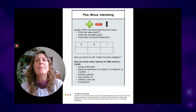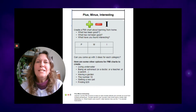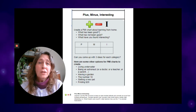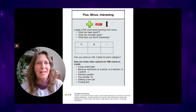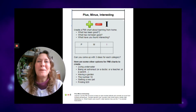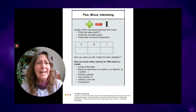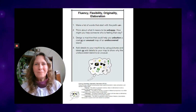We'd like you to create a PMI chart for a variety of things to get you thinking in different ways about a certain situation. Think first about learning at home. What are some really great things about learning at home? Well, one plus might be you get to have your parents as a teacher. One minus would be you can't hang out with your friends. So get thinking and try some of those PMIs.